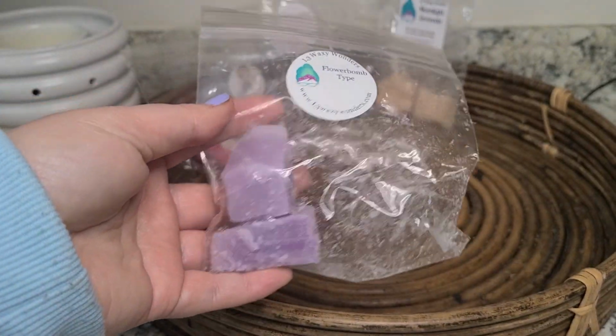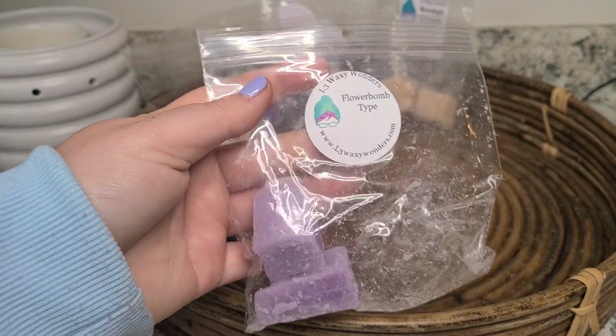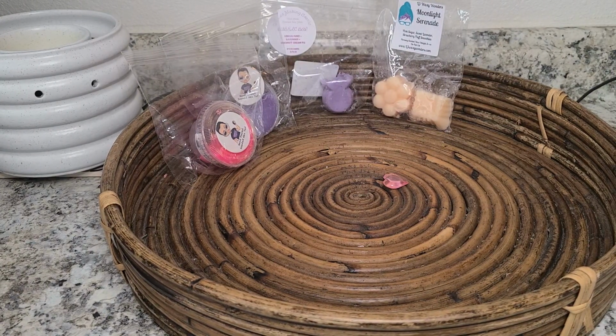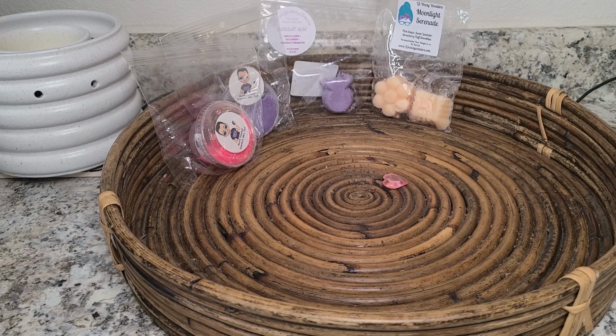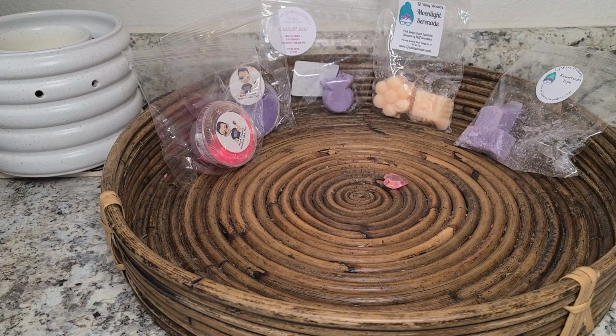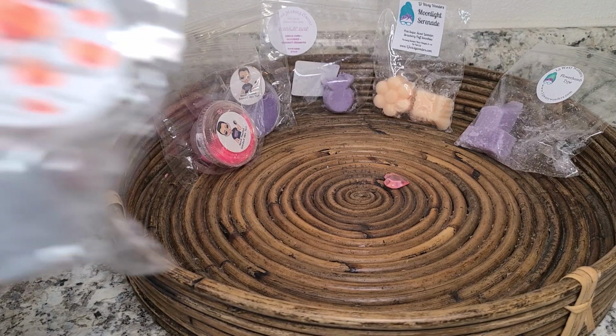We have part of a souffle left from L3 in Flower Bomb type. This is similar to Flower Bomb, but I wouldn't say it's dead on. I think maybe it's like 50% Flower Bomb and then 50% something else. Ooh, I really liked this one, so I'm excited to melt the rest of this.